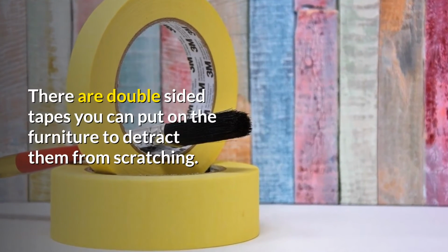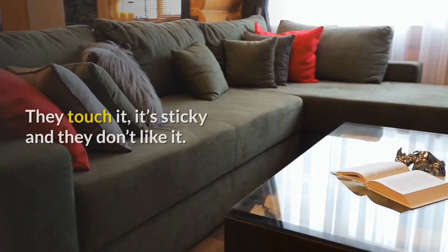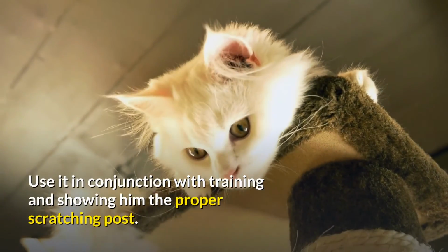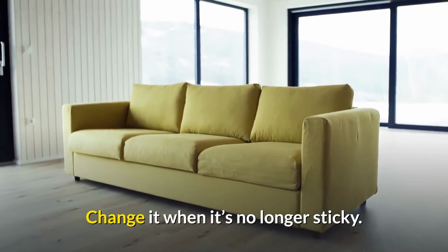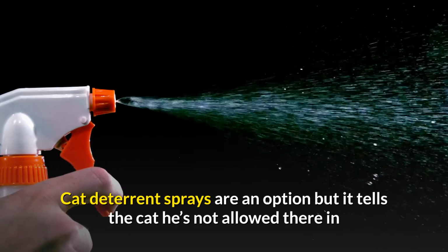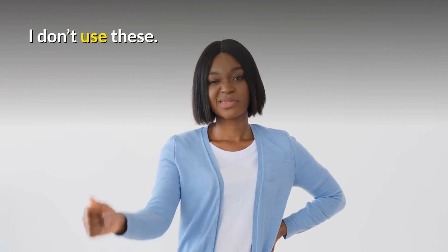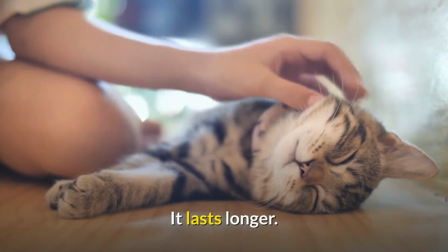There are double-sided tapes you can put on furniture to detract them from scratching. They touch it, it's sticky, and they don't like it. Use it in conjunction with training and showing him the proper scratching post. Change it when it's no longer sticky. Cat deterrent sprays are an option, but it tells the cat he's not allowed there in that room and he wants to be with you. I don't use these, but it is an option. I prefer training. It lasts longer.